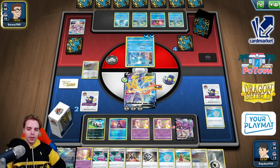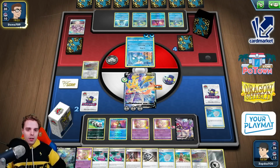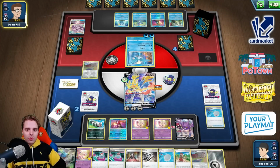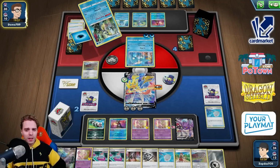Okay, this is looking good. We also have Serena, Echoing Horn plays, so if they don't have any Pokemon on the bench right now, I don't know how many Subbles they could set up. There's 1, 2, 3. There might be a Subble prized. There might be a Palkia prized. Maybe they're only playing 2 copies of Palkia.